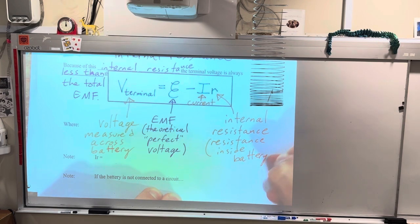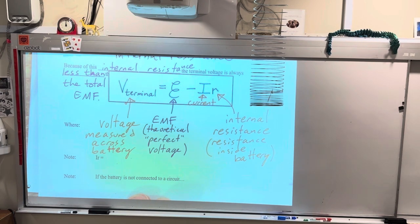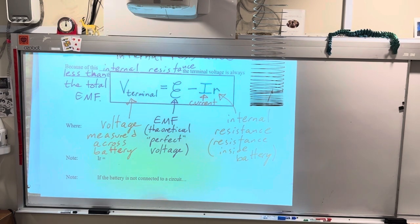I times r? Yeah. So the I times the little r is kind of like the voltage drop, right? Because V equals IR. So it's just like any other resistance in the circuit. You do current times the resistance and you get the voltage drop. And it's the same with the battery.